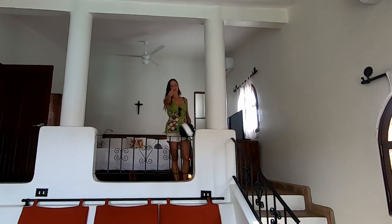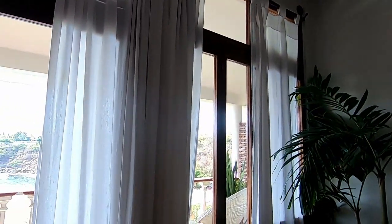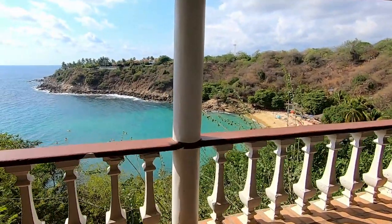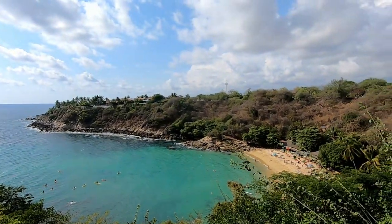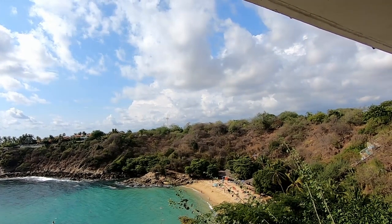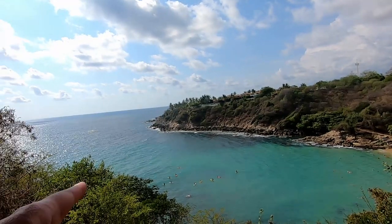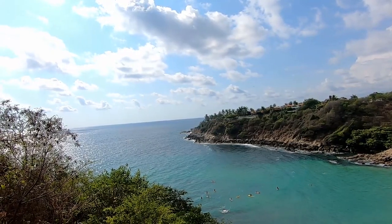Enjoy the view. It's coming up next. I'll show you the balcony out onto one of the more popular beaches here in Puerto. Down below us here is Playa Carrizalillo, which is popular because of its tranquil waters. The waves are quite small. It's good for families, for swimming, snorkeling. And also one of the popular surf schools is run off this beach as well.